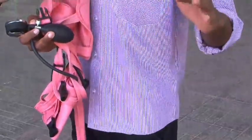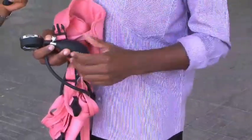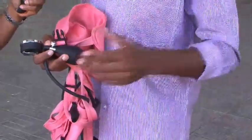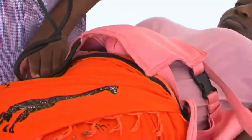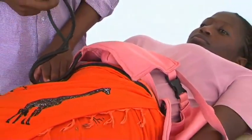So there you can transfer the woman, and you can do other medical interventions, such as providing oxytocin and other medical drugs. How long did you take to put this together until it started working? And where did you get the idea from, to put this together?